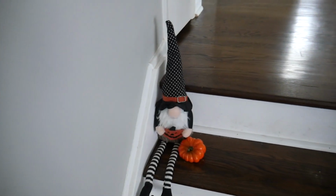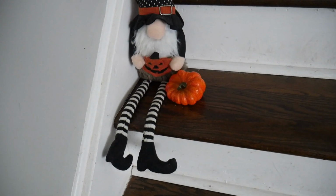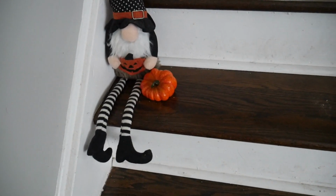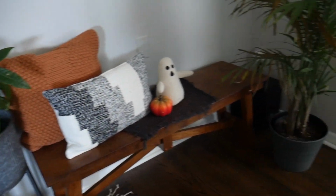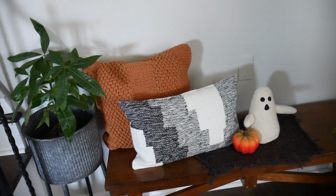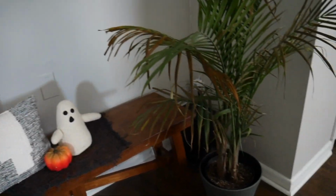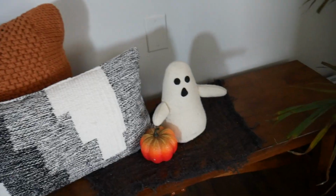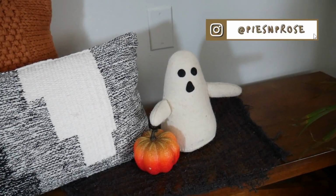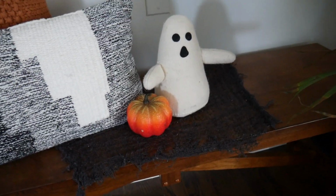Down the staircase, our little tiny staircase, we have this adorable gnome. I just think that is so cute with the hanging feet over there. Perfect placement in my opinion, and I just put a little pumpkin next to him. The entryway looks almost identical to how it's always been, except my plant is dying. I just felt like the black and the orange pillows still matched for this season, so that worked out. And then I have this ghost, which has become quite popular on my Instagram account. He is so adorable, but yeah, I've got that. Have a little black web kind of thing underneath it, and then just a pumpkin.